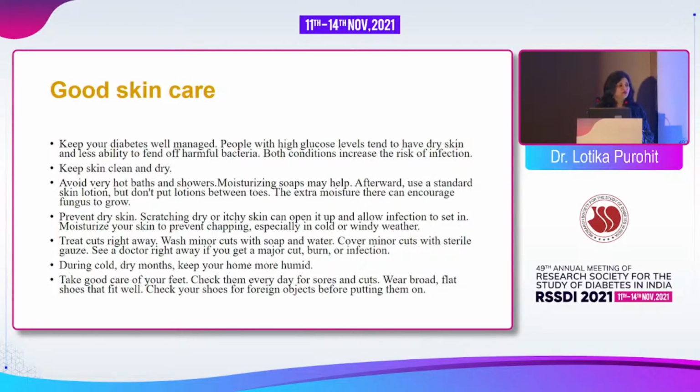They should be taught to report to the doctor, whether the family doctor or otherwise, as soon as possible. If it's a wound, it should be cleaned and covered with gauze. And thereafter, if there's any major cut, of course, they should see the doctor immediately and get appropriate treatment. Now, during the cold months, the home should be kept more humid, as well as the skin should be moisturized. Like I said, the feet are a very important part of them. Every day they should be checked for any sores, cuts, calluses. Appropriate footwear should be worn, and the shoes should also be checked.